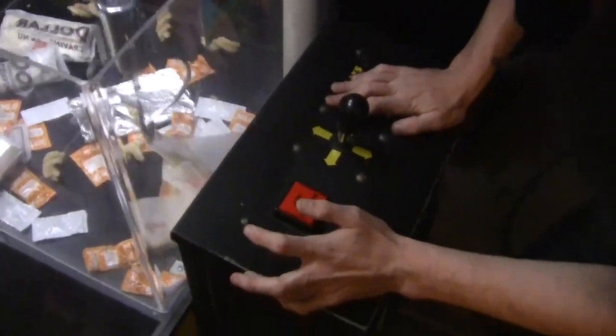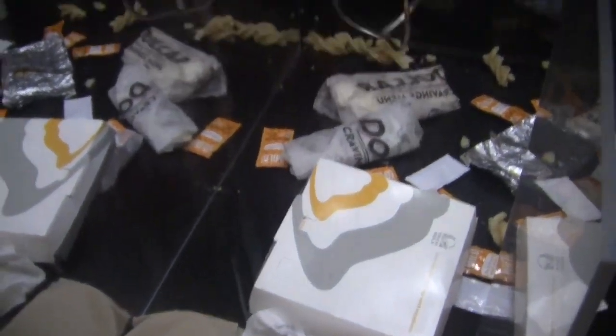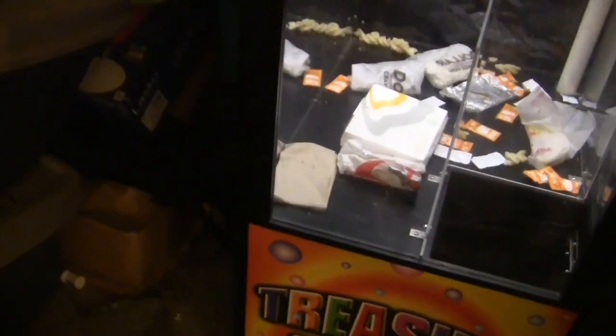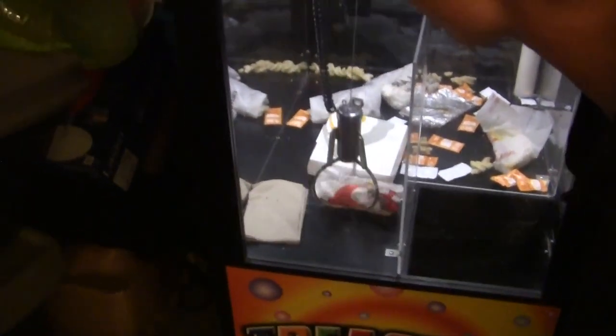Oh, it almost grabbed it by the taco. Wait, why is it? It'll drift back a little bit. Ooh, you might get that. That looks like the hardest one to win besides the box. Oh, look at the little tin foil. That should be good. Ooh. Yeah, see, that's what I wanted.